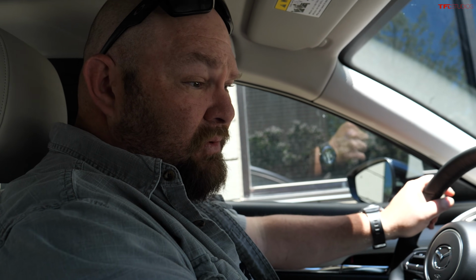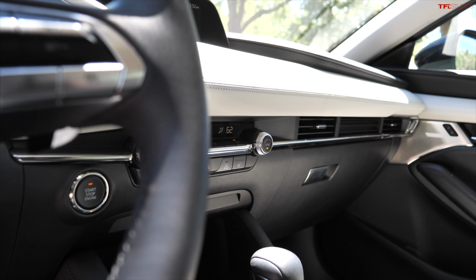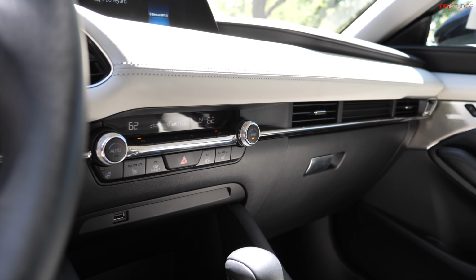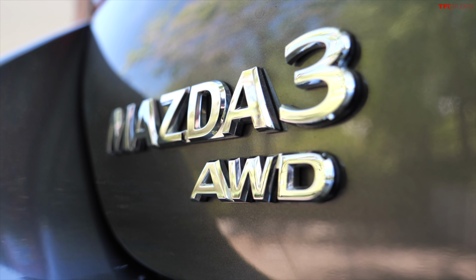And part of the reason why, by the way, if you look over here, I'm going to turn on the air conditioning system. This is really elegant, the way they designed this. Heated seats, simple controls, heated steering wheel. Now bear in mind, we're in the top of the line model, but we'll get to that in a minute.